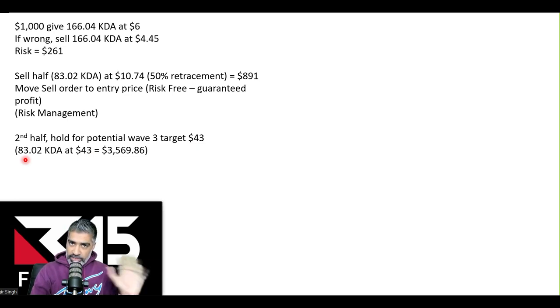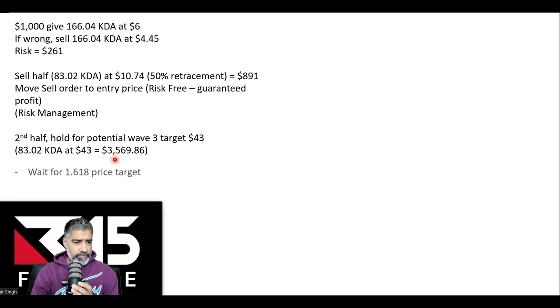So again, we've sold half. This is the plan. We're at the planning phase. So before you even enter your order, you want to have your plan set. Then we've got 83 tokens that we want to sell at $43 as the minimum. But again, we want to manage the trade as the market unfolds and make logical, objective decisions. That means 83 tokens at $43 will give you $3,500.